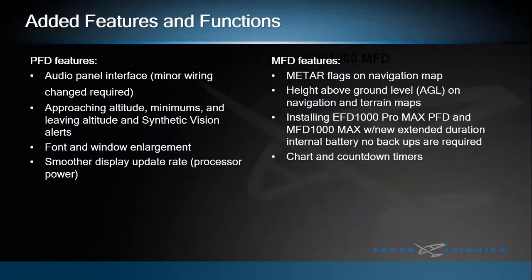Another neat feature that we added is the audio panel interface. This is the interface that goes directly to your audio panel and is pumped into your headsets. There are several different callouts you're going to get, including approaching altitude, when you reach altitude, and if you leave that altitude, it's going to yell at you. Approaching minimums, and synthetic vision alerts that include both terrain and obstacle alerts. And on the MFD side, we added a countdown timers page, and it's going to give you a timers expired callout as well.